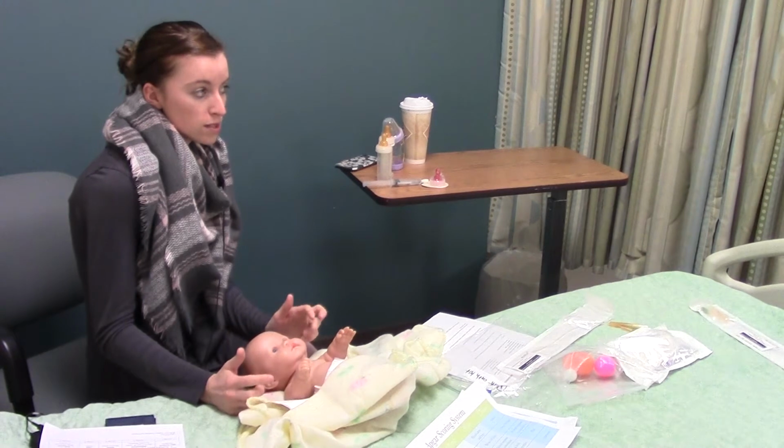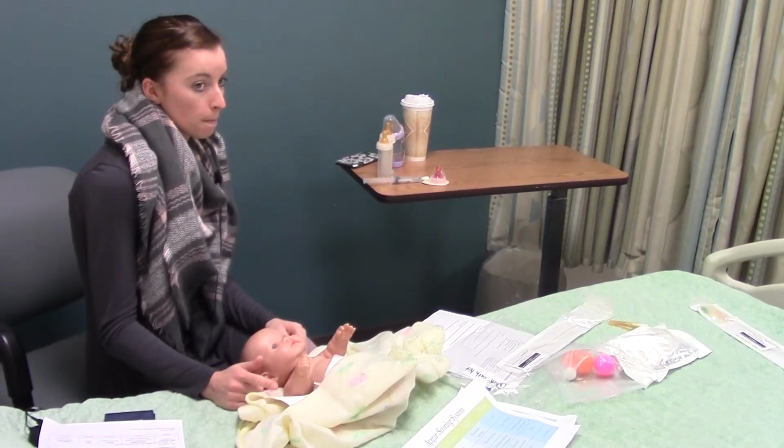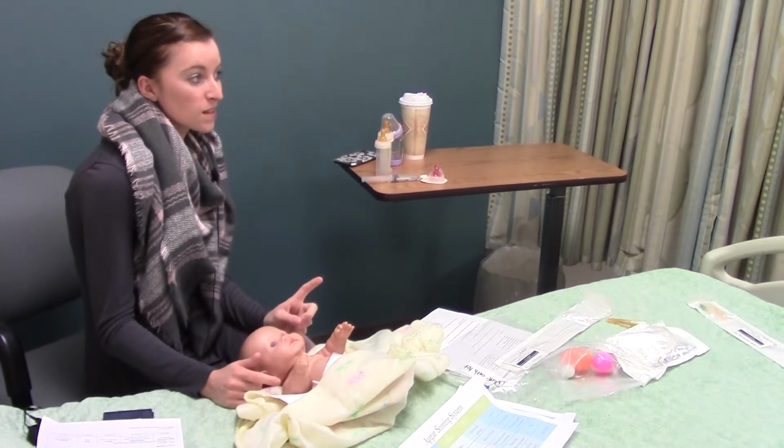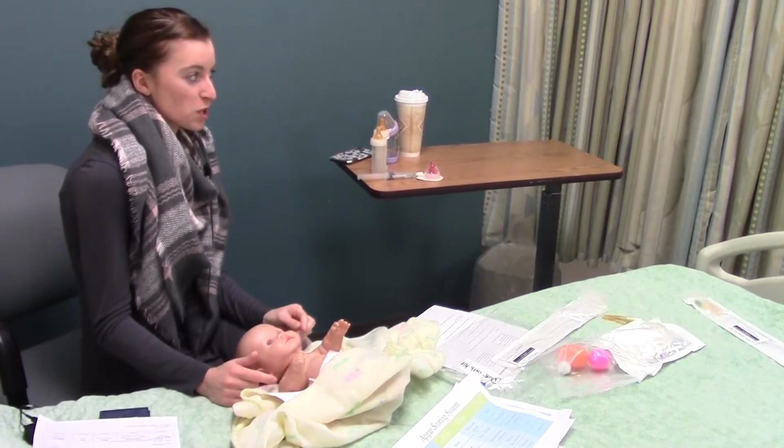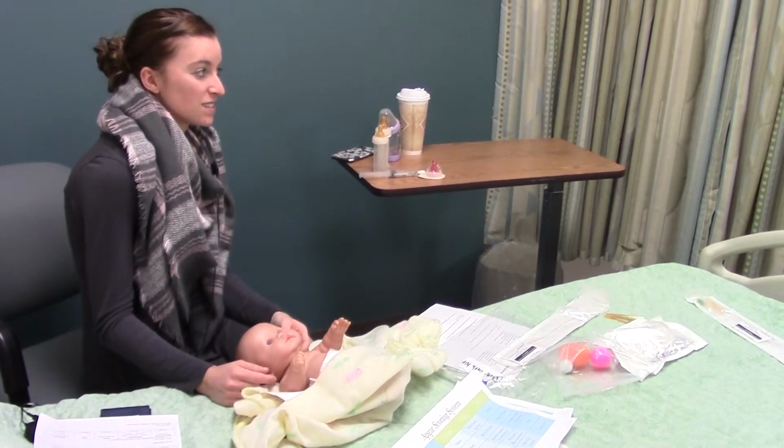So what do we suction first? The mouth or the nose? The mouth. Why do we suction the mouth first? You don't put the contents of the nose into the mouth.